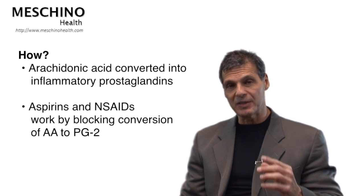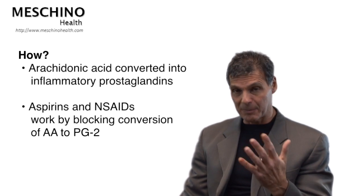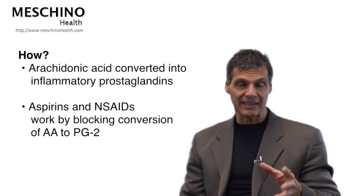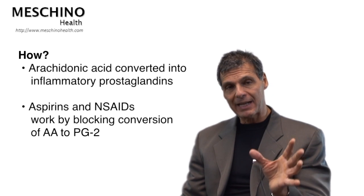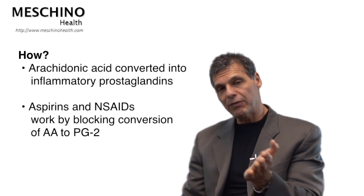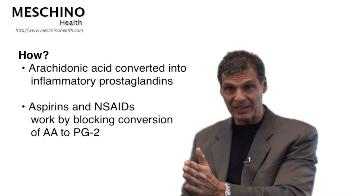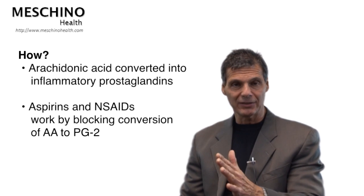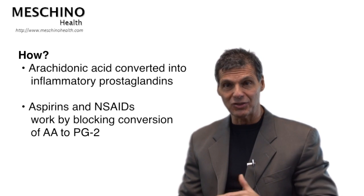So in certain foods, there's a particular fat. It's a polyunsaturated fat. It's called arachidonic acid. I know it's a big word. Arachidonic acid in those foods, once it gets into the cells of the body, is converted into an inflammatory hormone called prostaglandin series 2 by certain enzymes like cyclooxygenase and by lipoxygenase.